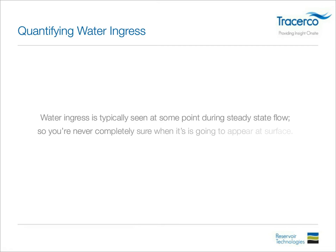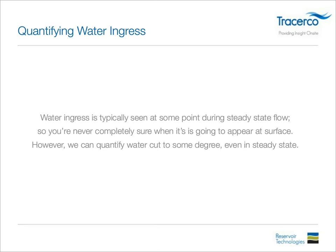Let's have a look at some water ingress now, moving away from oil. We typically see water ingress at some point. Much of the time we don't actually know when the water is going to appear. We're never completely sure. So we've devised a way of qualifying to some degree the water cut, even in steady state conditions, and I'll explain this.